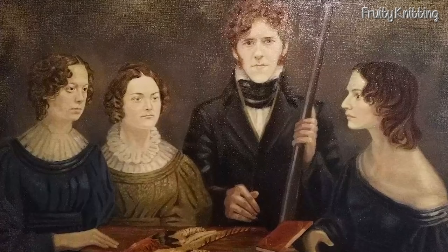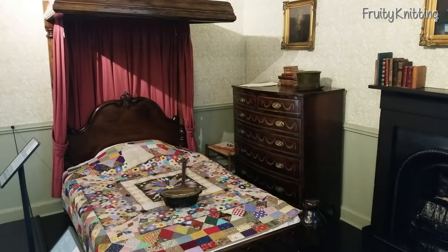This painting here is called the Gun Portrait. It's a copy of Branwell's portrait of himself and his sisters. The original painting was destroyed by Charlotte's husband, Arthur Nicholls, and this copy was painted for the BBC drama To Walk Invisible.